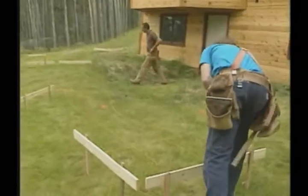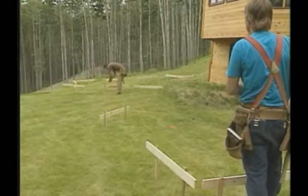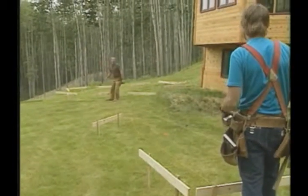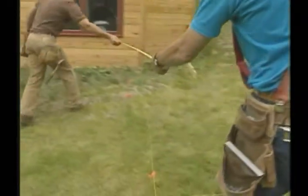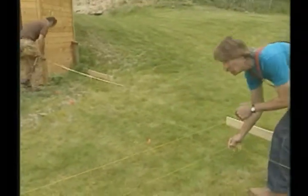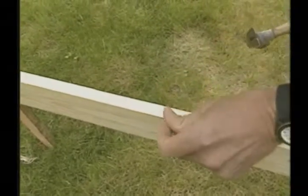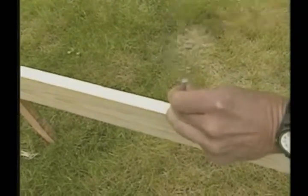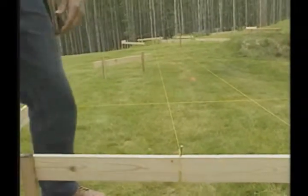Okay, Paul, hook up this string for me, will you, please? The first thing we do is stretch strings between batter boards to locate the piers our posts will rest on. And then give me a hand down here. Just butt that right into the wall. Okay, we're looking for 16 feet to the outside right there. Make a mark. And we're done.